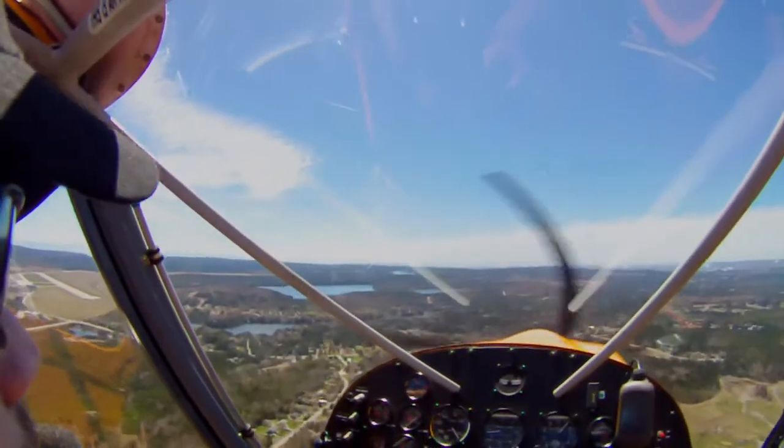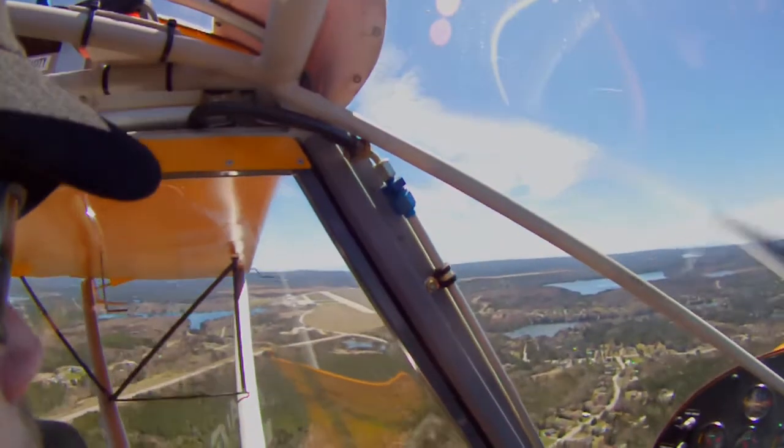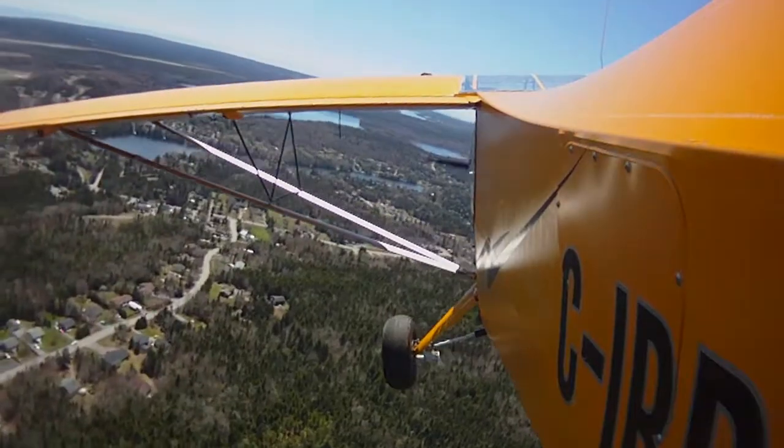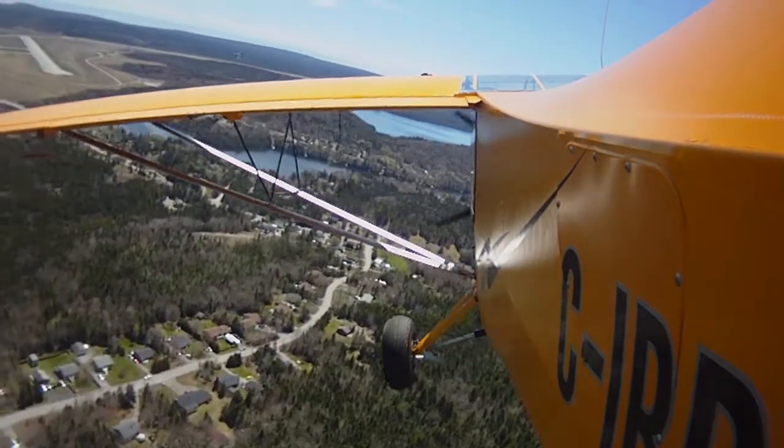St. John Radio, Romeo Delta Delta is turning final for a stop and go in the grass beside Bravo. Romeo Delta Delta Roger, with 130 at 6.